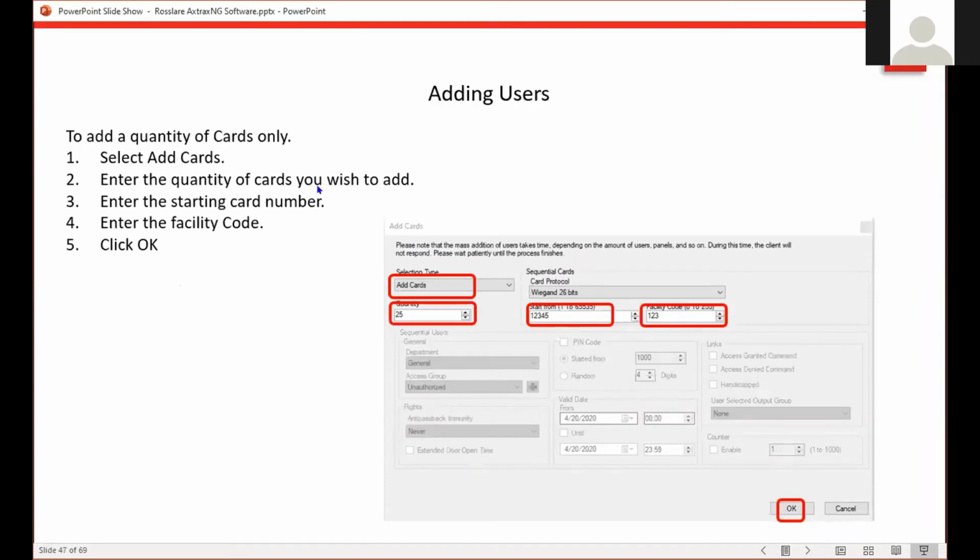Now, this is the screen I should have had over there. If you select just add cards here, you give it the quantity, the starting card number, and the facility code. And that's it. Now, these are just going to create cards, like I said, and then you have to manually add them to users like I just showed.